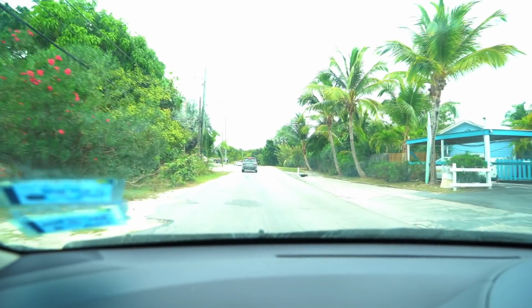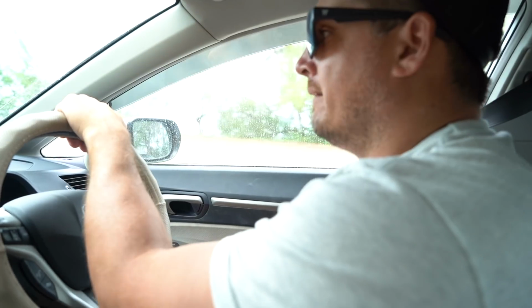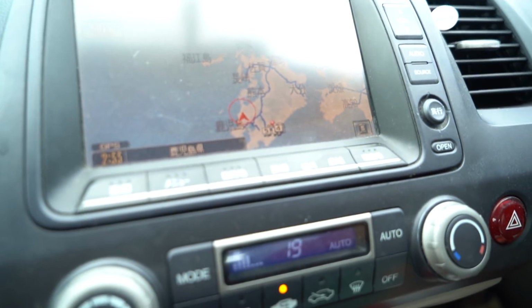Becky, the steering wheel's on the wrong side of the car. This is the first time ever driving on the left side of the road with the steering wheel on the right side. We're in the old Honda Civic, straight off the ship apparently. Look at all this. Everything's written in Mandarin. It thinks we're in freaking Japan right now on the GPS. That is not what the island actually looks like.